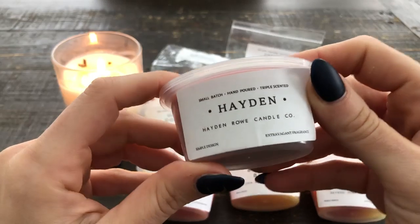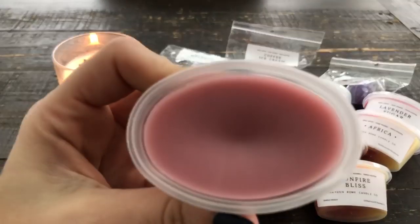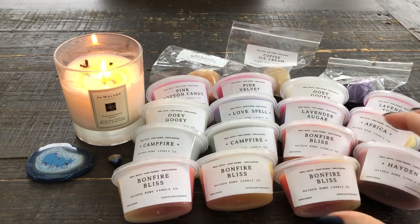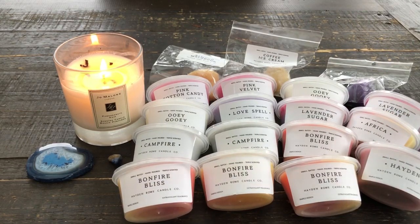And then I grabbed Hayden. I forgot what the description on this was, but this is a perfumey scent. It almost smells like a girl's shampoo. Like a cross between a perfume and a very girly, fresh, clean shampoo scent. I really like it. And then this, I clearly wasn't paying attention because I never would have ordered this in a loaf, but I accidentally ordered this in a loaf.